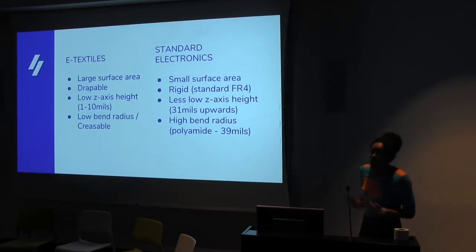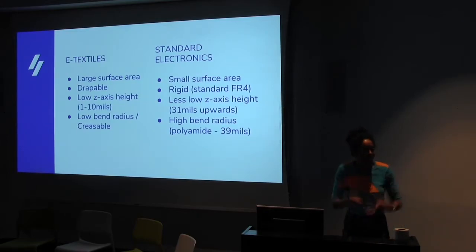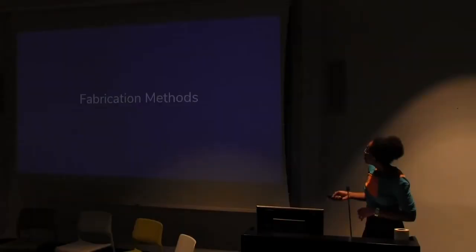Standard electronics are very good for small surface area and very compressed needs. They tend to be more rigid, with less low z-axis heights, a little taller, and especially for polyamide, they tend to have a higher bend radius. Basically, the purpose of this is to say that you wouldn't just use electronic textiles or standard electronics for these textile applications. You normally use them together, because sometimes you need a bunch of components in a small surface area, which might be a rigid board, and then you need to conduct that to other places around the body, which could be your textile board.